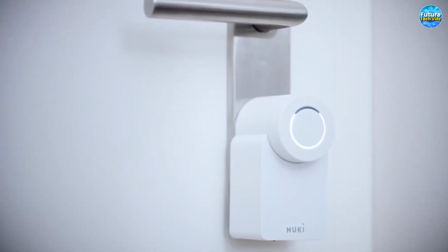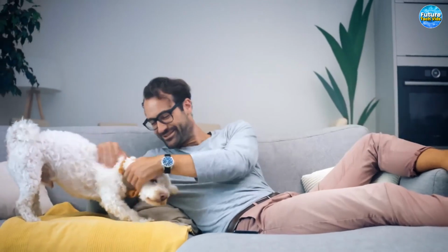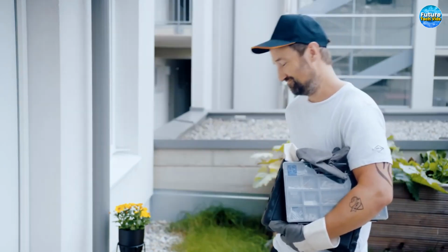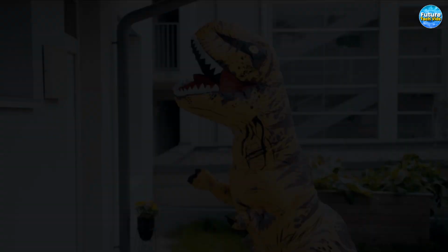If you prefer an added layer of security, the Nuki Smart Lock allows you to customize its settings. You can set it to unlock only when you tap a button on your smartphone app, ensuring that you have complete control over who enters your home. Imagine the convenience and peace of mind this brings. No more juggling bags of groceries while searching for your keys. With the Nuki Smart Lock, your door becomes an intuitive and secure entryway responding to your presence and commands.